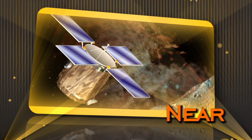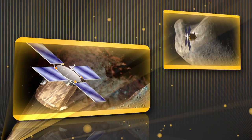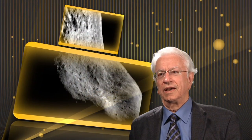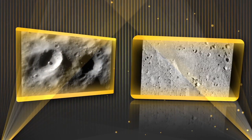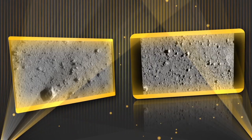NEAR, the Near-Earth Asteroid Rendezvous mission, was our first close-up examination ever of an asteroid. One of the big questions had always been, is an asteroid a rock pile of material, or is it actually a solid body? We were able to take that mission and softly land it on the surface of a huge asteroid called Eros. We learned a little bit more about the geology of asteroids, and we also learned a little bit about the composition.